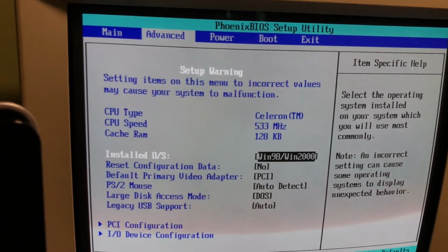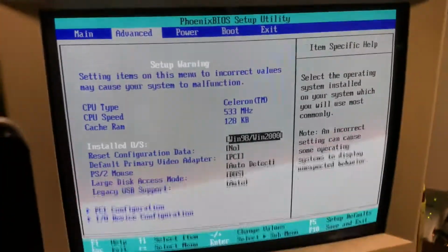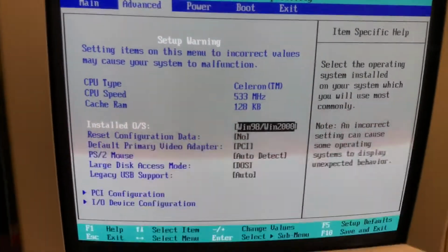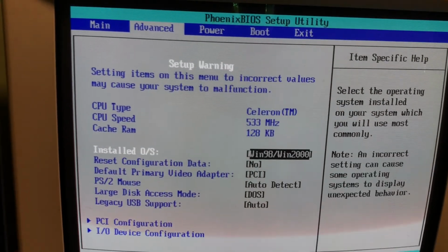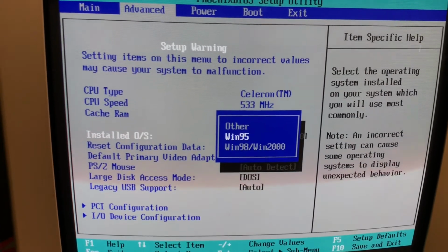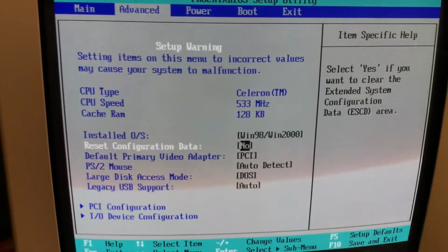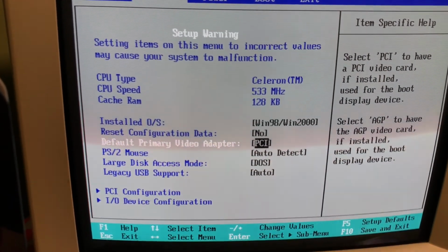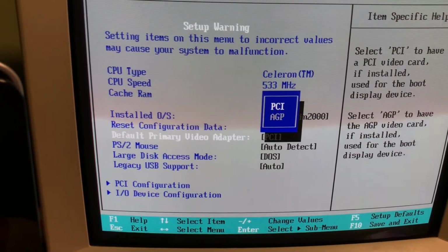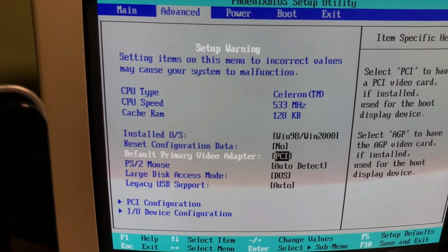CPU type Celeron, 333 megahertz, cache RAM 228 kilobytes. Installed OS, Windows 98, that's Windows 2000. What will you change it to? Windows 95 and other. Right, we're on Windows 98, so go ahead and do that. Reset configuration data, no. Primary video adapter, PCI, AGP, okay. You can do AGP or PCI. I don't have anything in either of those.